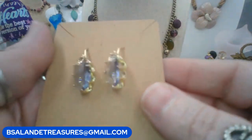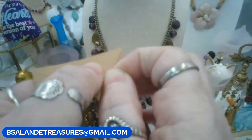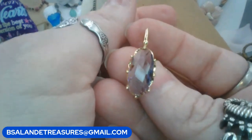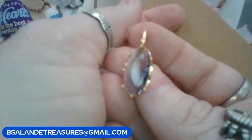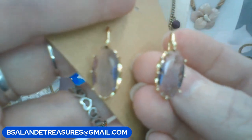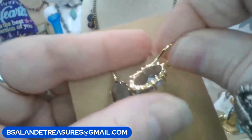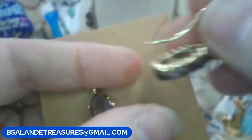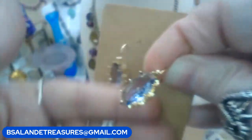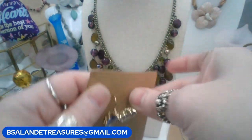Some beautiful earrings. These are blue faceted glass. So we had a pair earlier, but they were a light blue. These are a darker blue. So dark blue earrings will be the keyword. Really pretty faceted glass for pierced ears. And they are a $10 buy it now. Very pretty. And I'll show you that there's an open back to let the light flow through. Really beautiful pair for pierced ears. Okay. All right. And those are gold tone. Okay.